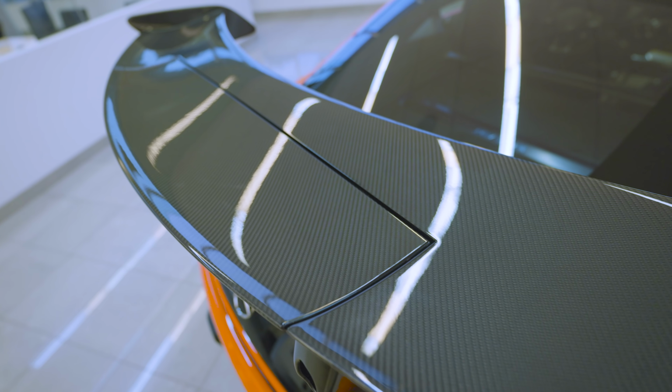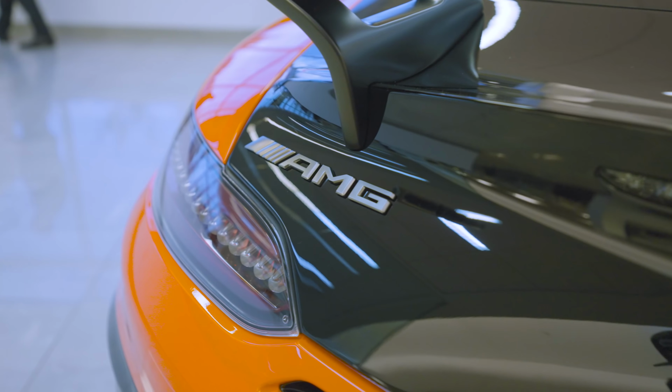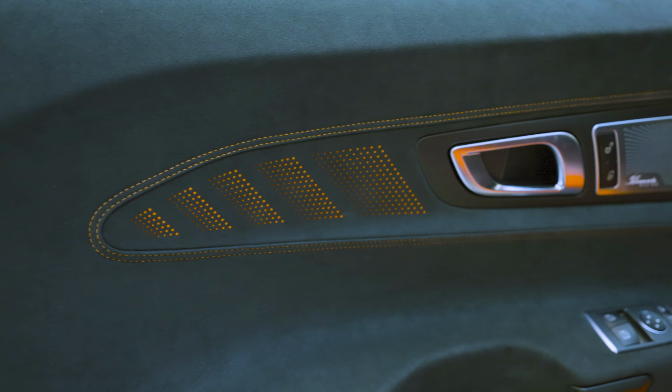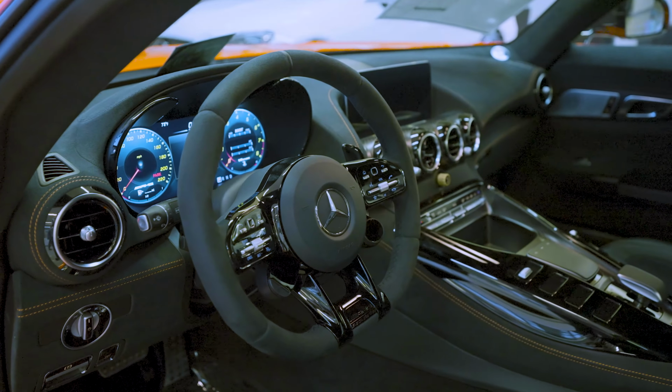What do you think of it? It's just insane, right? And looking at it up close in person, the orange is just unreal. I absolutely love the finish on that orange. I think it's called solar beam orange, something along those lines. That's what I was told. But the car looked pretty epic.